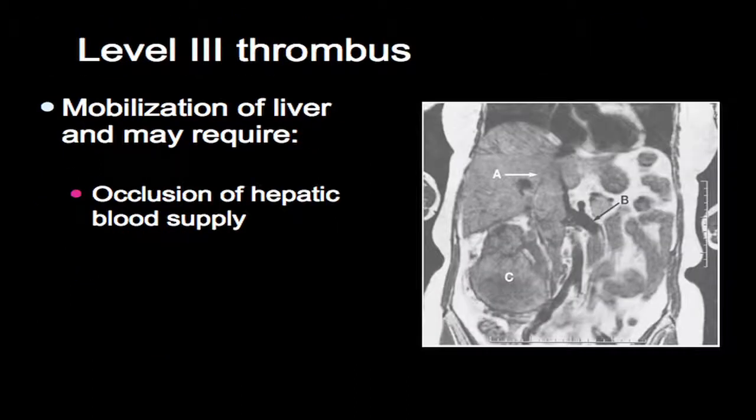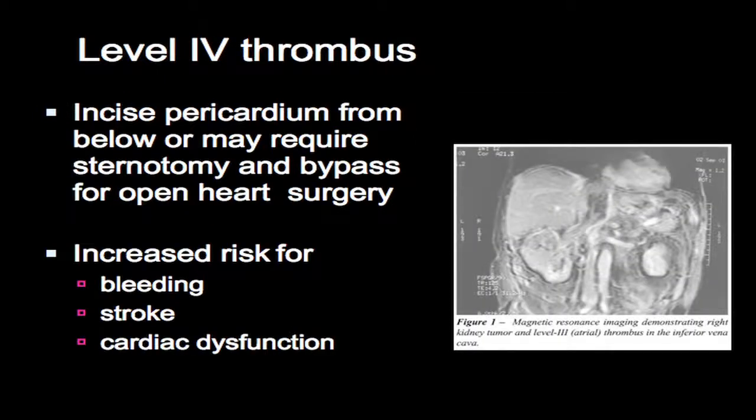Patients with thrombus above the hepatic veins may require a Pringle maneuver occluding the hepatic blood supply. We know when this is prolonged, patients may have hepatic failure and poor outcomes. And the highest level IVC thrombus, these are the thrombi that invade into the right heart circulation, may require incising the pericardium from below or sternotomy and cardiopulmonary bypass, taking things out from above and below. We know this increases the patient's risk for bleeding, stroke, and cardiac dysfunction.